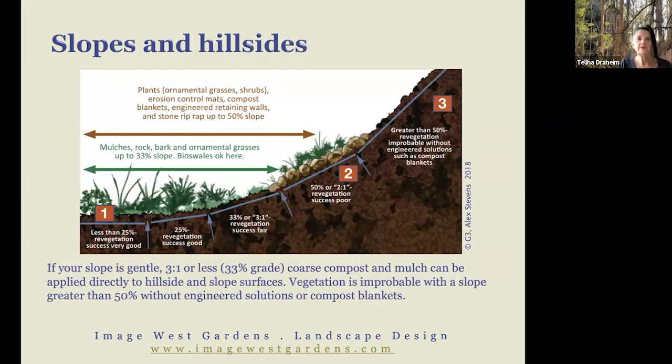So this is a diagram of what you can expect when you're planting a slope. If it's less than 25%, vegetation success is very good. And a little bit beyond 25% and up to 33%, you can do pretty well. You have fair success of vegetation. Once you get higher than that, moving towards 50%, your chances of revegetation are poor.